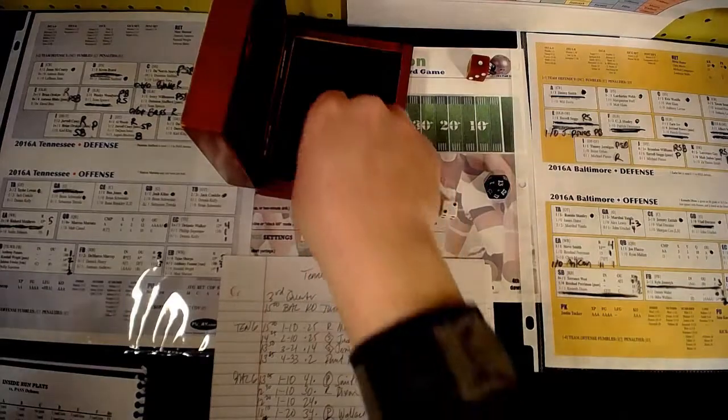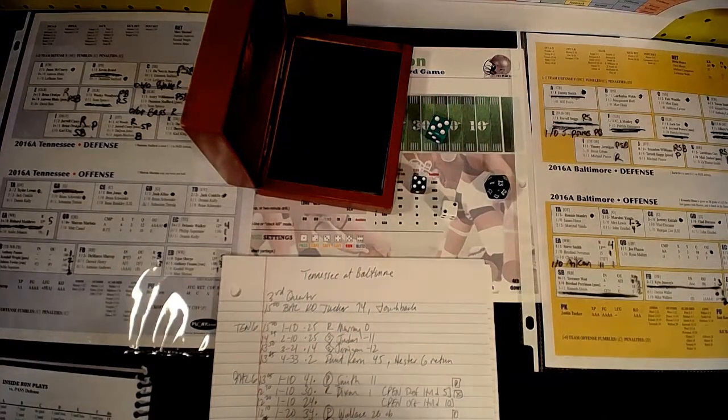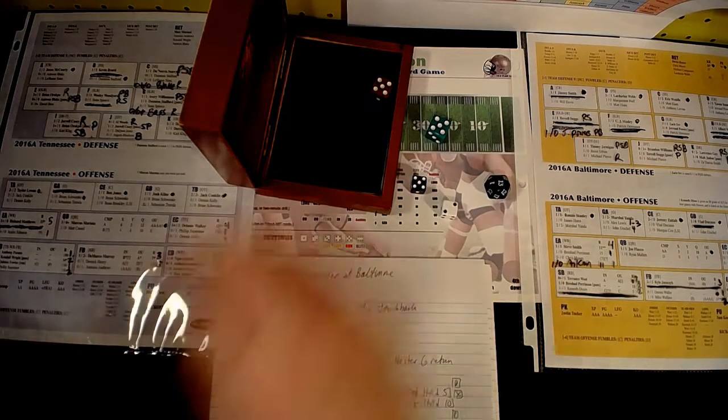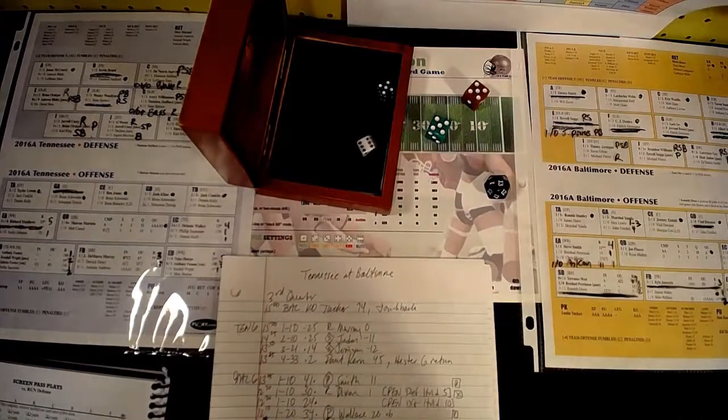Okay, so set 5. They're going to screen it to Henry this time. Doesn't really catch many passes, but it's screen against a run defense. So let's see. Let's see if they can take advantage of this situation here.